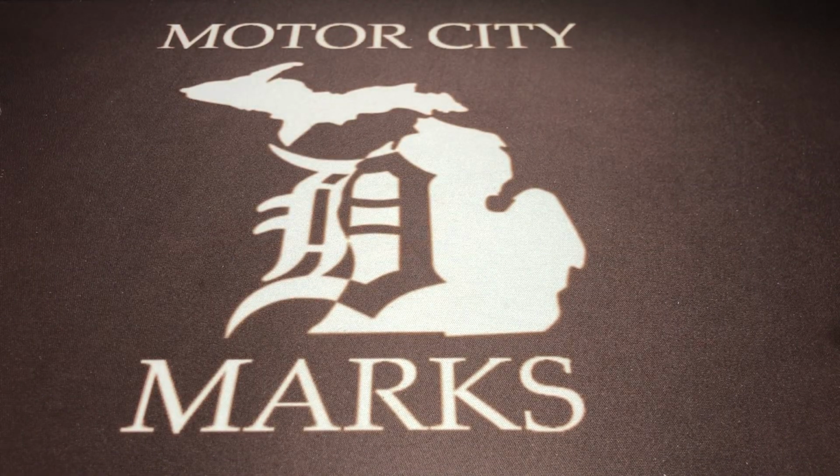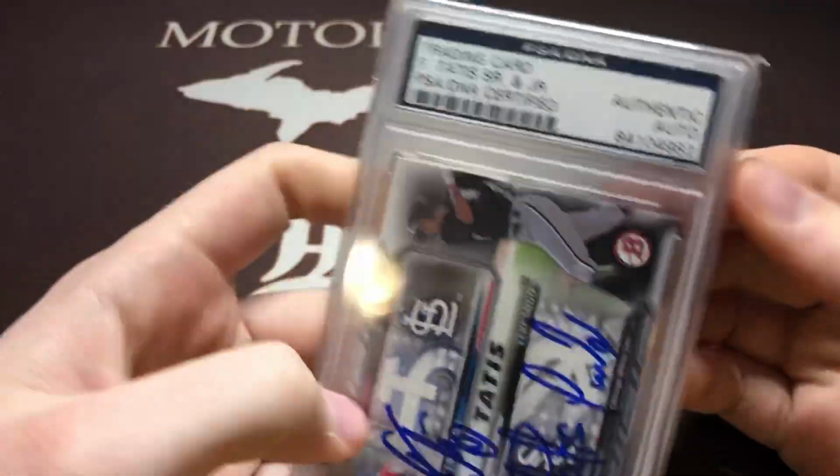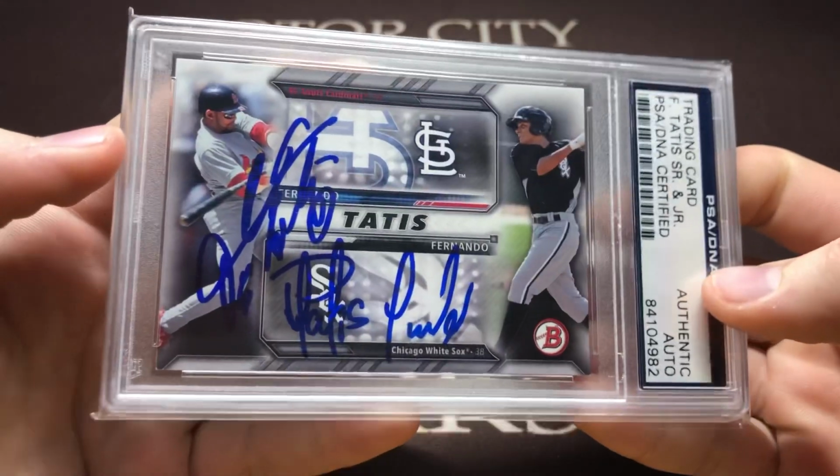I've got 4 more cards here. One is not a certified auto. Well, I mean it is now, but it was not pack pulled this way. And then I got 3 more cards following that. This one here is a Fernando Tatis Senior and Junior dual autograph card.